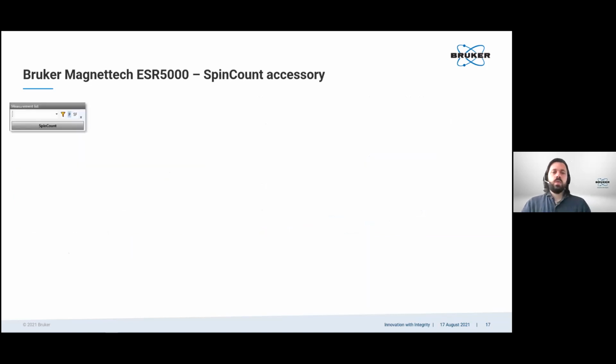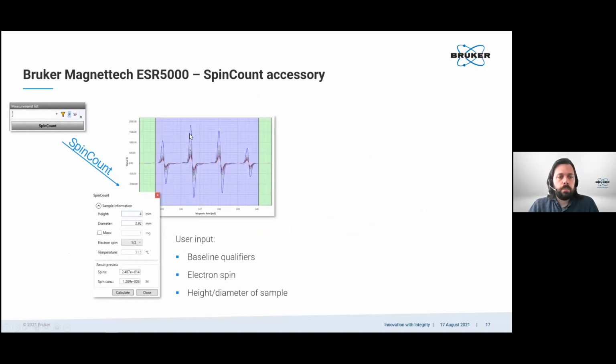Okay, so the last accessory I want to present to you is the spin count accessory, which allows for a reference-free and absolute quantification method. You can start spin count by clicking this button here in the measurement list. Then this window will appear where the user is asked for some sample information. You have to give the height of your sample, the diameter, and if you want, you can also give the mass. And of course, you have to give your electron spin.